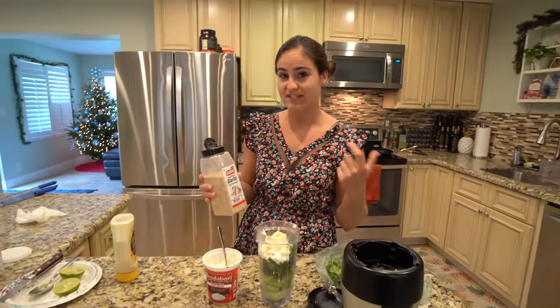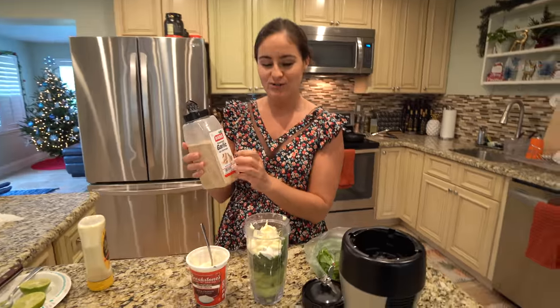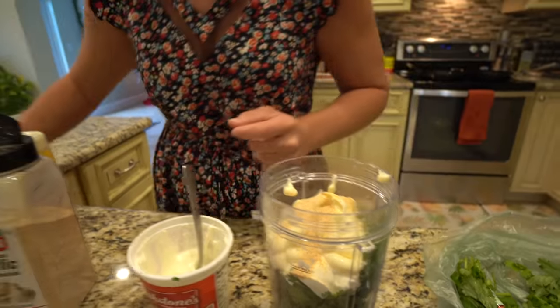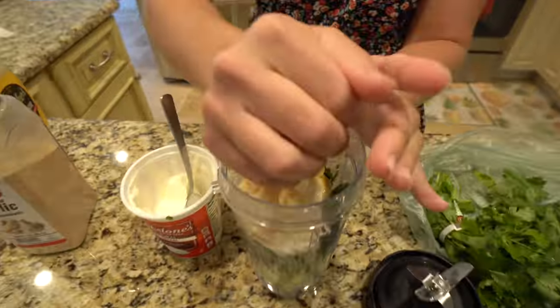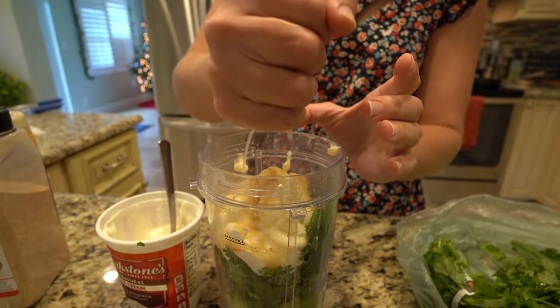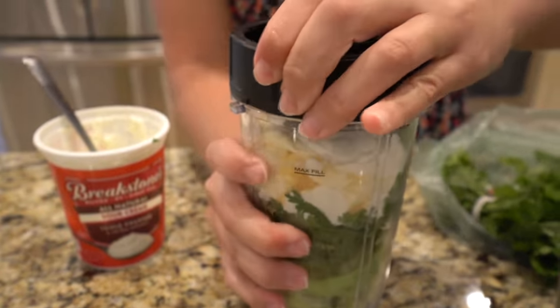Something that I thought we had in the fridge when I went to the store, but we didn't, was garlic. I wasn't gonna run back to the store to just get garlic, so instead we're using garlic powder, but I would have rather used regular garlic in there. And then lastly, lime juice. Okay. Rule number one, always make sure your lid is very tight and on even.